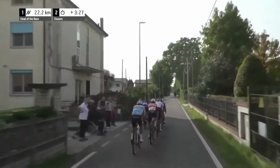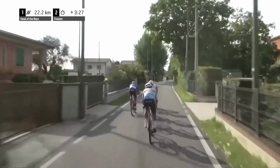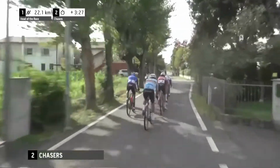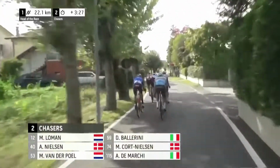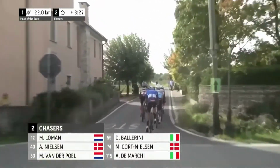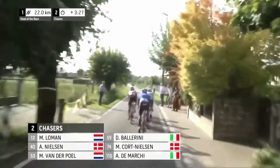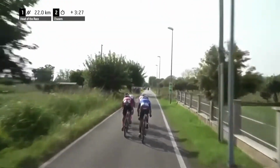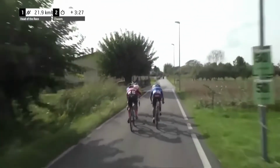Time is running out for them to make any kind of breakaway and to make it stick, but equally they're not going to want to go too soon because they're not going to want to run out of energy on the other end. Meanwhile, 5 chasers now. Well, we did have 50. We're right the way down here. We've got Lohman, Nielsen, Van der Poel, Ballerini, Kurt Nielsen and DeMarchi in this group. Come to our screen at the moment.